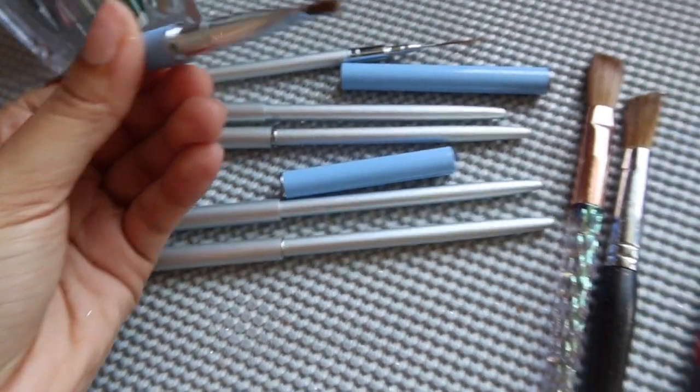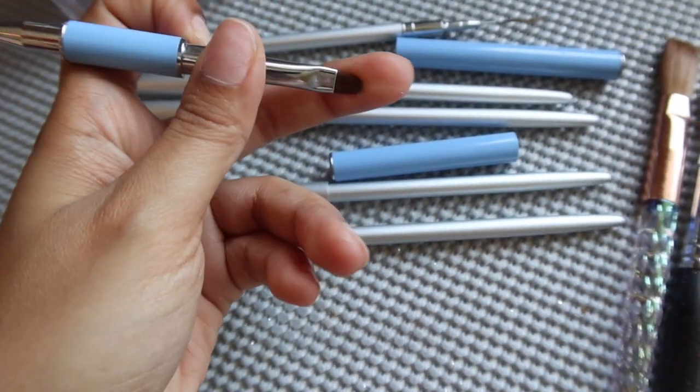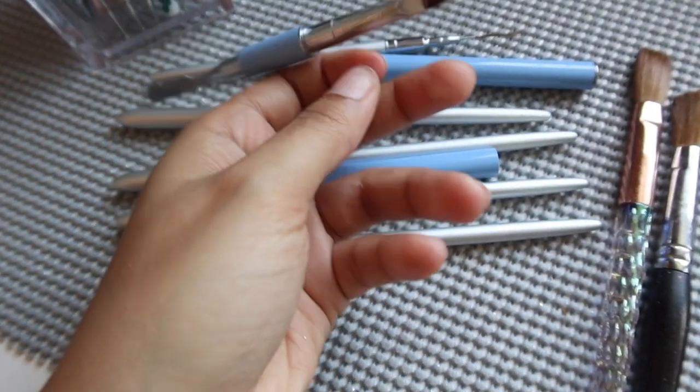So this is for polygel. This one is frayed too. I don't know what was going on with me. I think I have to work on taking care of them, like aftercare for brushes after I use them.